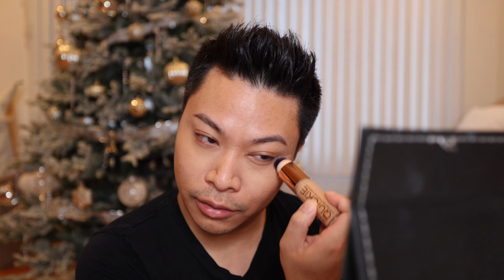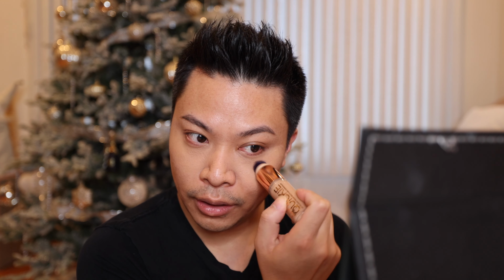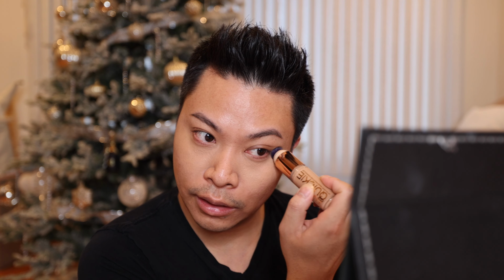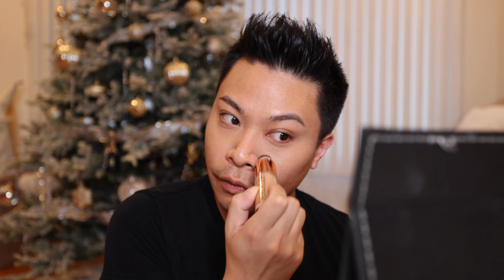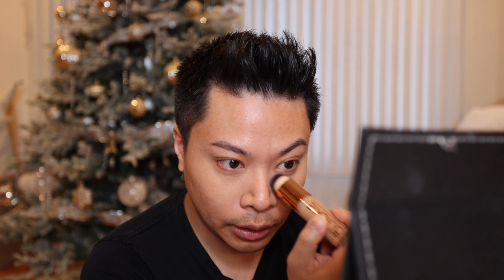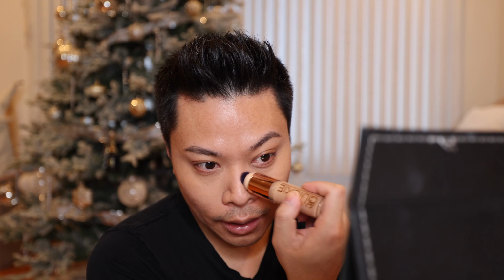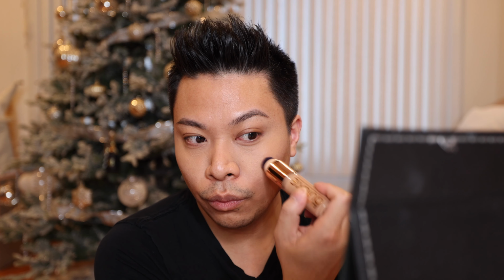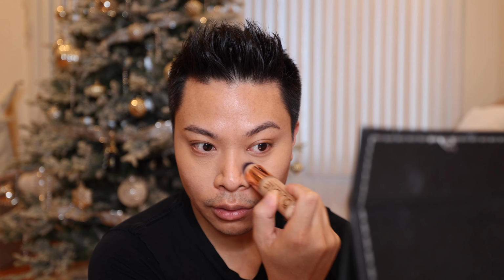Yeah, I definitely have to say, as I'm doing this other side, the brush is just way too small. But as I'm blending it with this brush, the effects that it's giving me are flawless. It's really full coverage, but really smooth. And this color is still not olive enough. It's a little too pink for me, but this is the closest one that we can use that's gonna look more natural color-wise. Wow.